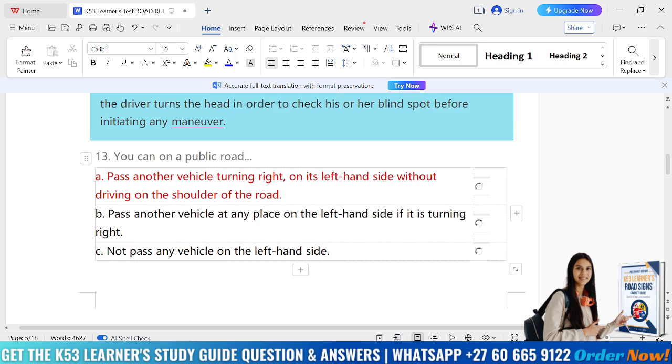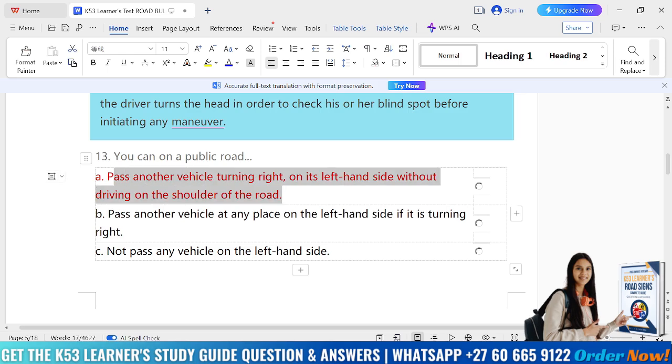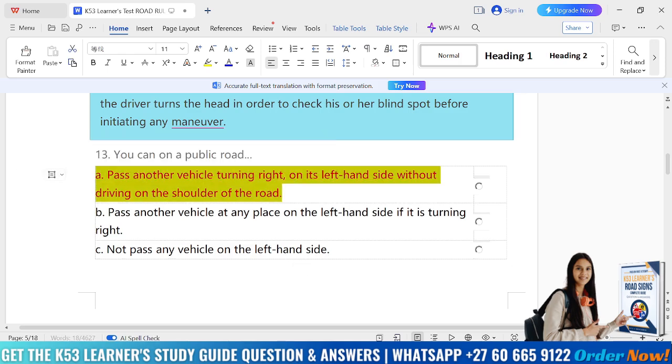So the road rule says that you can pass that vehicle on the left hand side, right? Because normally you pass the vehicle on the left hand side, possibly that vehicle is a slow moving vehicle and you're overtaking that vehicle. But here, this vehicle was to turn right, so you cannot pass that vehicle on the right, so you pass that vehicle on the left hand side. So by passing that vehicle on the left hand side, you have to make sure that we are driving on the shoulders of the road. So the correct answer there is option A.